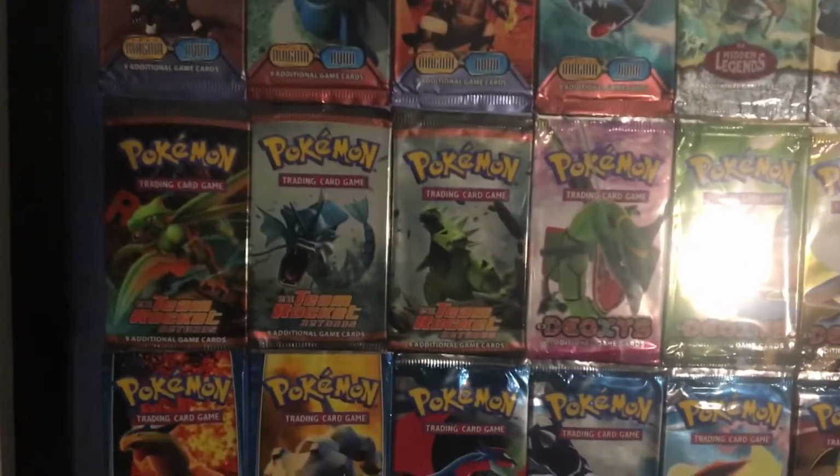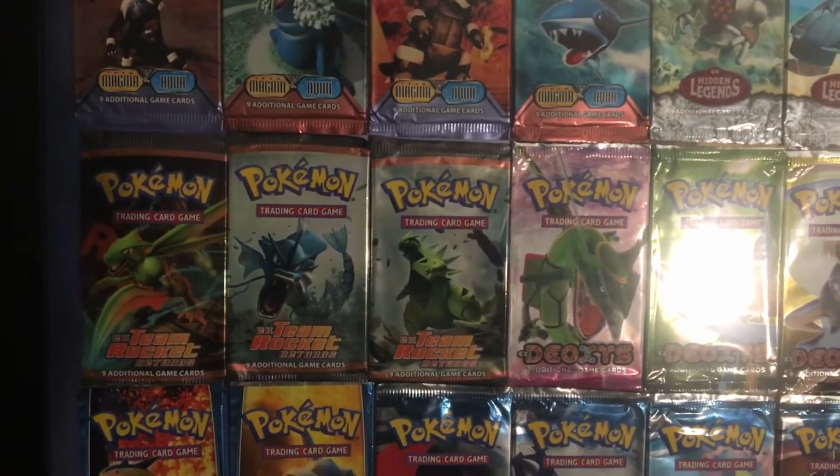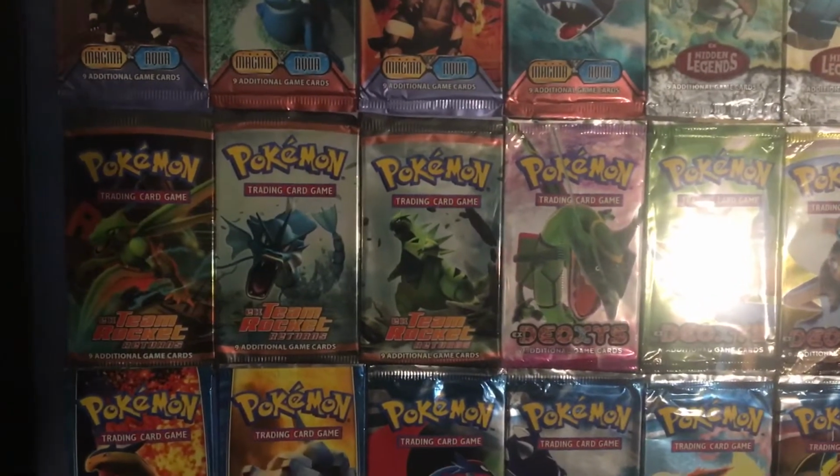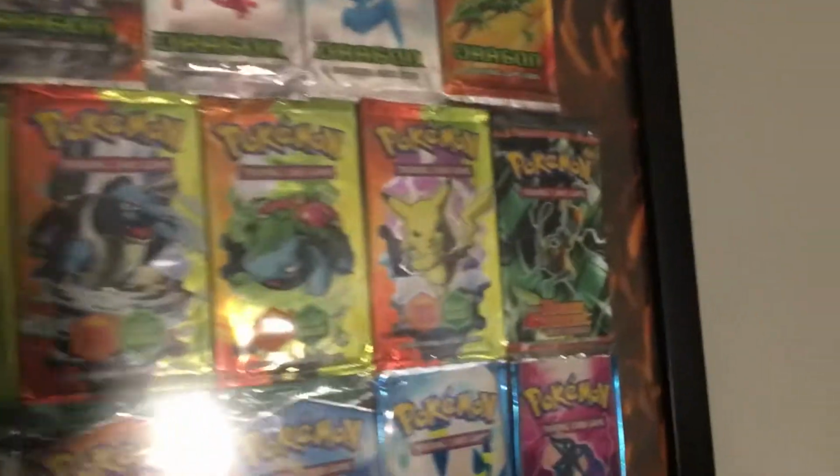Actually, this is one of the only sets that I have a complete Pokemon card collection for, except for the EXs and the Gold Stars. But I really want to complete the set by getting them at some point.